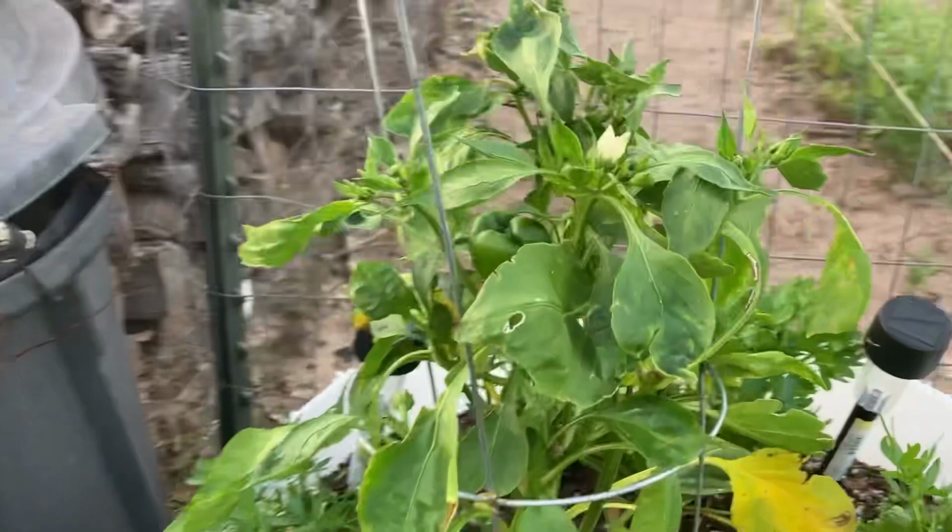1, 2, 3, 4, 5. There's 6 bell peppers in there. These are nice looking bell peppers. Look at them, folks. Sooner sauce. That's if it doesn't rain so much it washes out of your pot. We're starting to pop peppers in here.